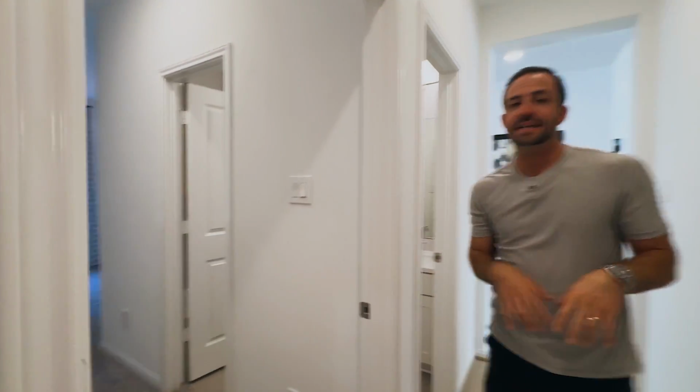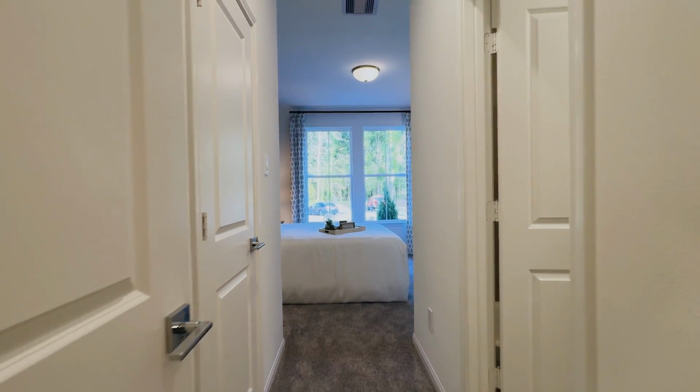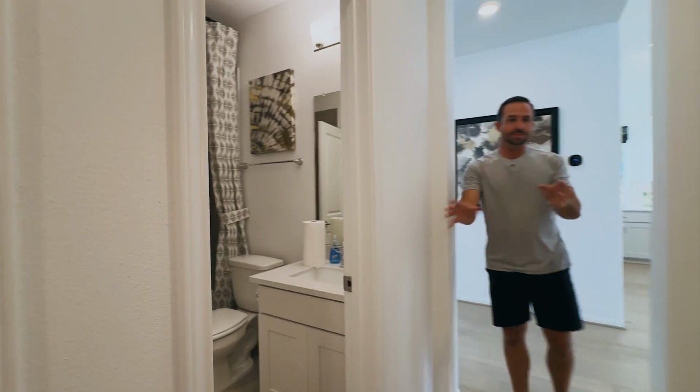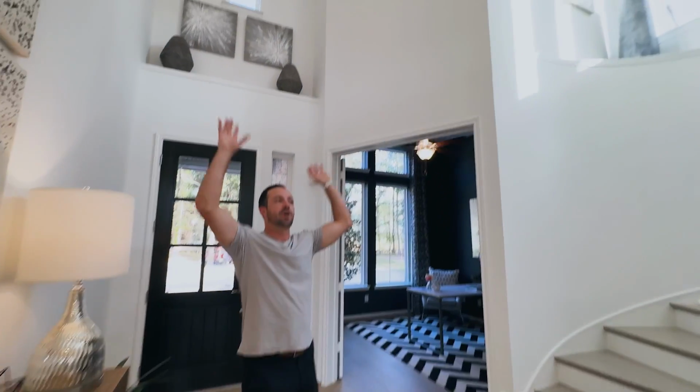As we go from the laundry room back up to the front of the house, you're actually gonna have a guest suite here on the first floor. This is going to allow that in-law suite for maybe some older parents to not have to go up and down the stairs, or if you want a nursery for the kids. And then this is gonna dual purpose as like a downstairs half bath. Now, as we come over here to the front of the home, once again, nice and open.